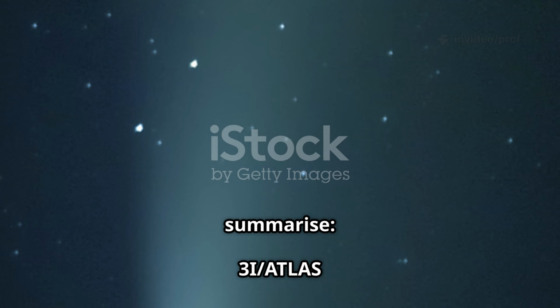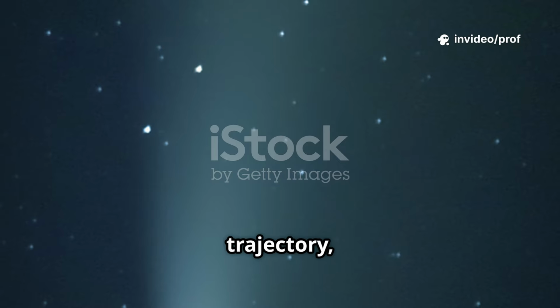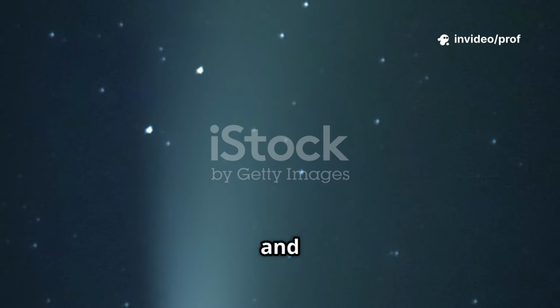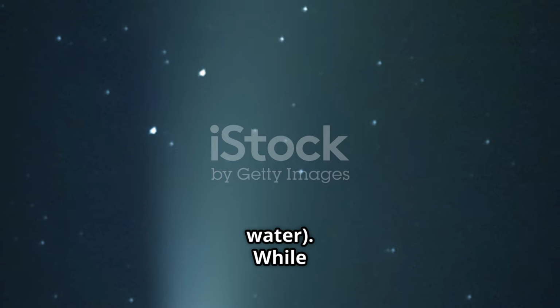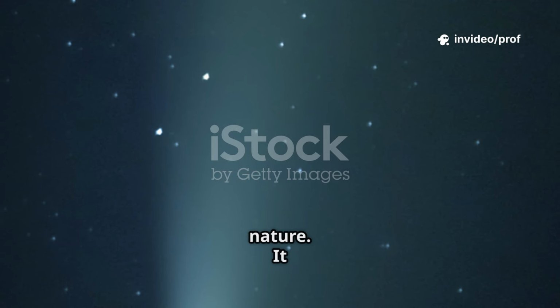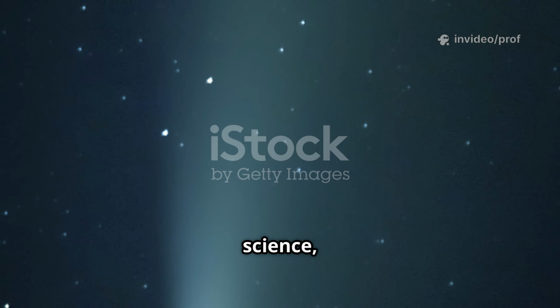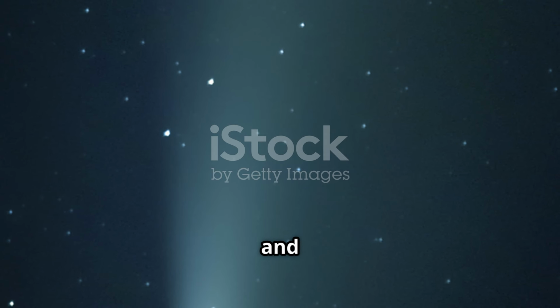To summarize, 3I Atlas is the third confirmed interstellar visitor, a body from beyond our solar system. It stands out due to its hyperbolic trajectory, high speed, and unusual composition, rich in CO2, low in water. While most likely a natural object, its properties invite provocative questions about origins and nature. It matters because it expands our knowledge of the universe, informs planetary system science, and stimulates both research and public interest.